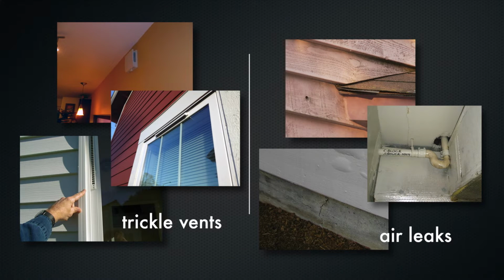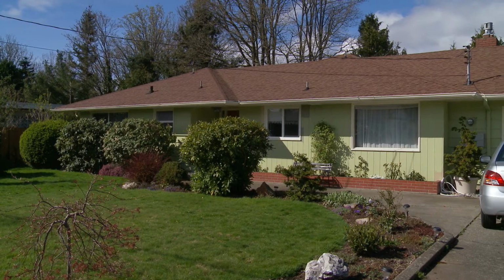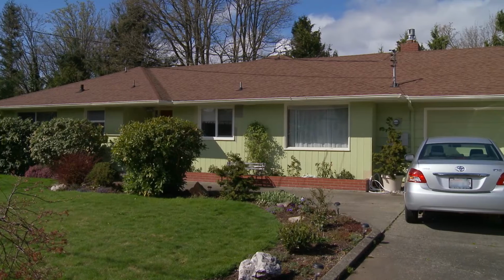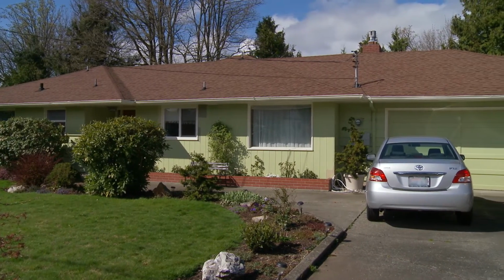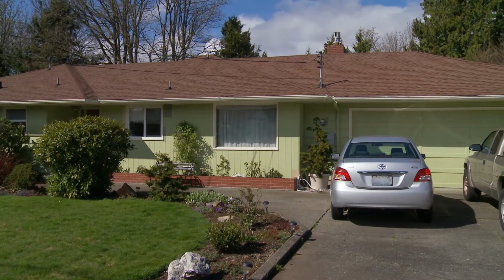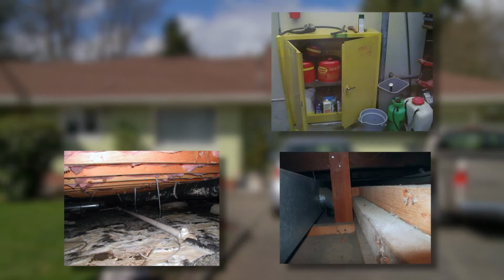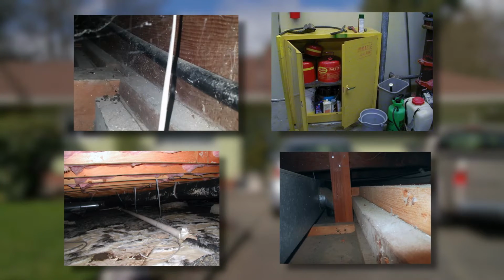Fresh air exchange at the correct rate has minimal effect on comfort and does not significantly increase energy costs, because all houses leak air anyway. But as mentioned in the introduction, random air leaks may bring in air from crawl spaces, cellars, garages, building cavities, or other locations that can be sources of unwanted moisture, odors, or pollutants.